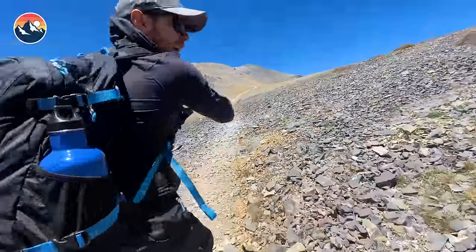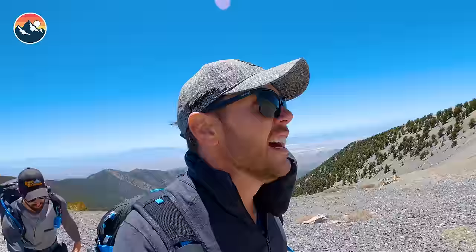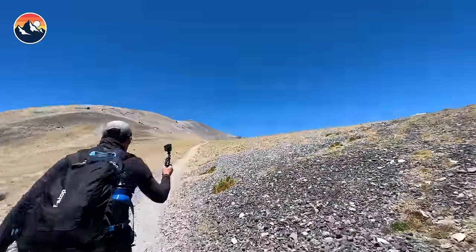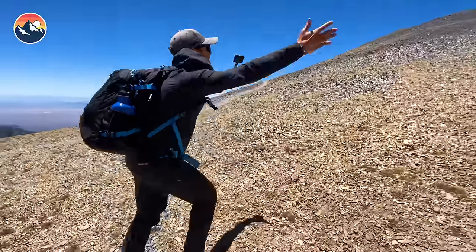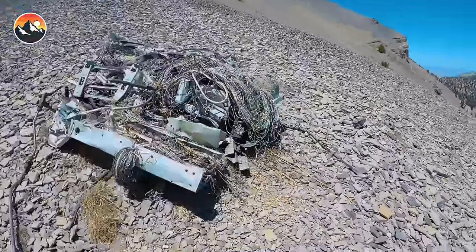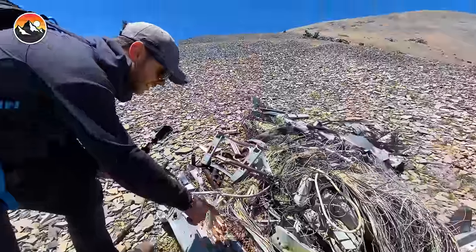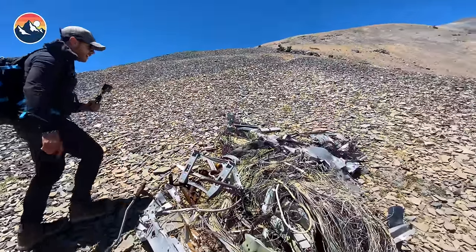There it is. There's the crash site. Let's go. Okay, I got my energy back. We found the plane. That's the main wreckage site. Oh man, there it is. This must be part of the comms. The communication system would have wires like this. You can see them all. Almost looks like a spool of yarn.